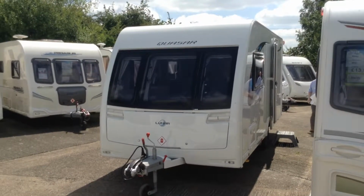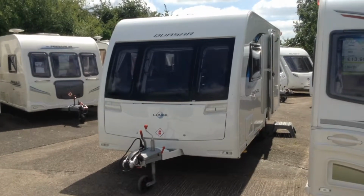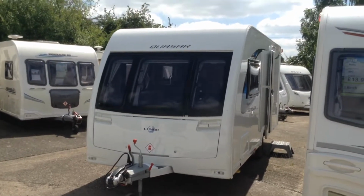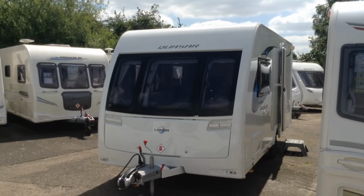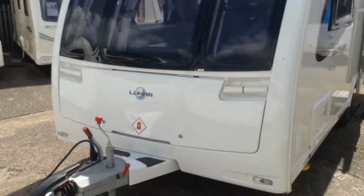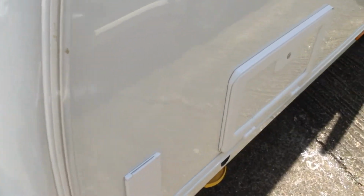Today I'm going to show you around this 2017 Lunar Quasar 462. It's a super lightweight 2-berth touring caravan with a bathroom on the back. Absolutely immaculate condition. Features the large 3 front opening windows, very generous sized gas locker, and again super easy to access. The outdoor cooking, you benefit the barbecue point. You've got access locker there, a storage locker.